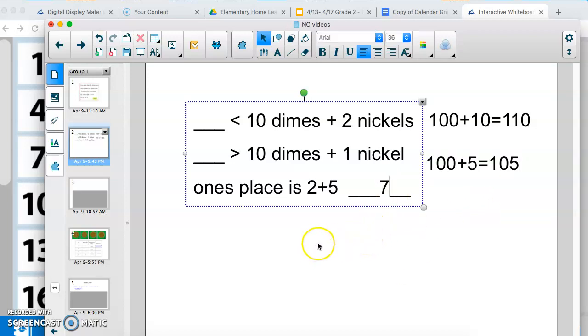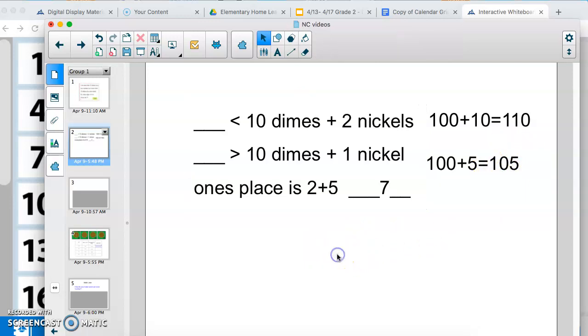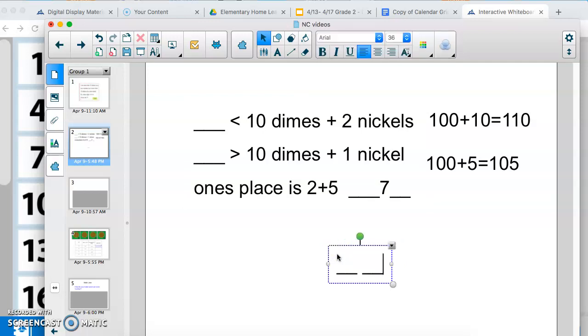So now, if our ones place is a 7, and I'm looking at these 3-digit numbers, we know that we're going to have a number in the hundreds place, a number in the tens place, and a number in the ones place, which is the 7. So what number comes between 105 and 110 with a 7 in the ones place? On the count of 3, you tell me what you got. 1, 2, 3. If you said 107, you are correct. Nice job. 107 is the answer to our riddle.